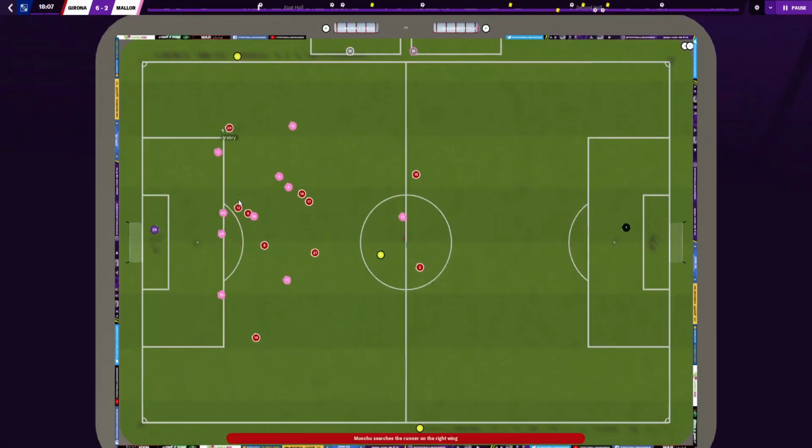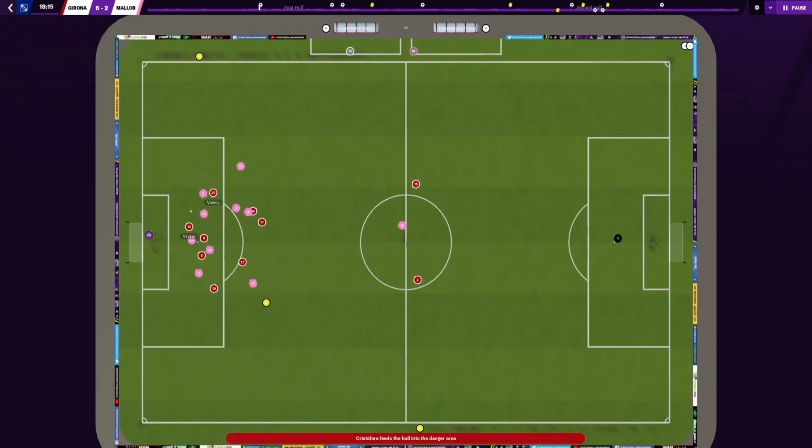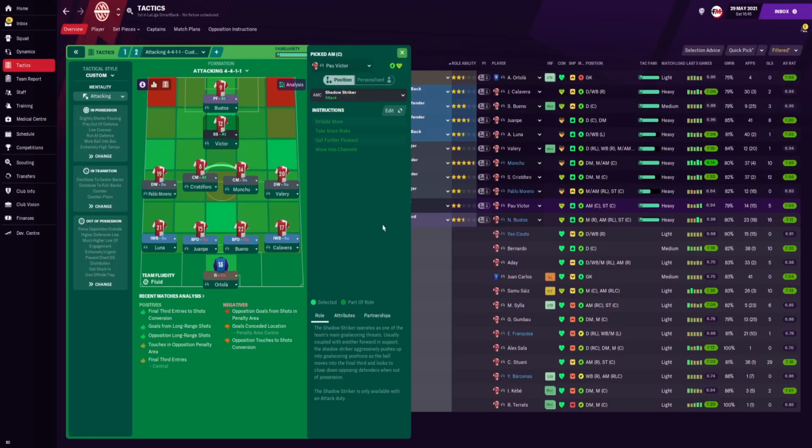In attacking midfield, we have a shadow striker, which we all know what a shadow striker attempts to do. He's going to try and be a goal scoring threat by getting forward into the box and of course taking his chances. He's instructed to dribble more, take more risks, get further forward and move into the channels, so you can see by the hard coded instructions that he's a very attacking player.